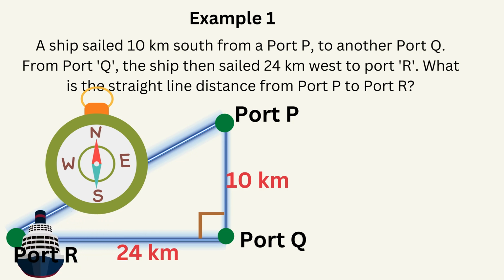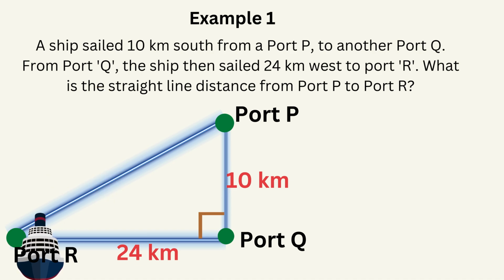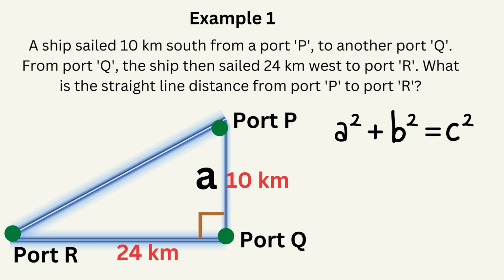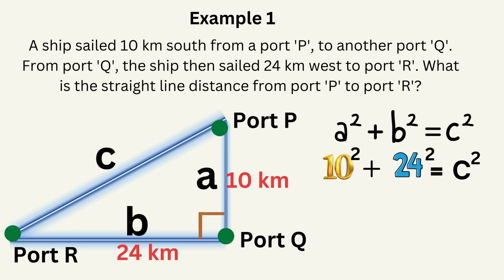To solve this problem, it's best to draw a diagram to represent the information given, then write down the theorem A squared plus B squared equals C squared, and apply it to the diagram, which is a right-angled triangle. Now A and B represent the two shorter sides, PQ and QR, while C represents PR, the hypotenuse side. That means we can substitute 10 for A and 24 for B.